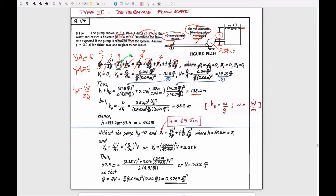So without the pump, HP, it'll just look exactly the same expression as this. We would have, okay, what did I do? So, yeah, okay, that's not true, right? Once you calculate the head of water in this, it's actually 69.5 meters. So this is 69.5 meters. I misspoke. So we have that number.